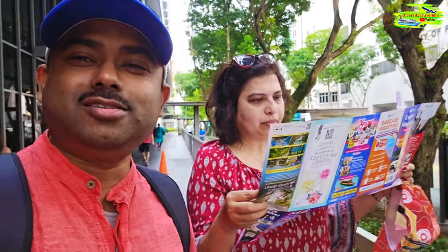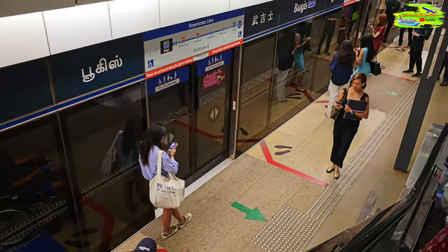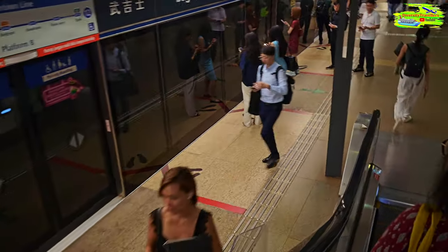And Orunima is reading the map. So we're probably going to take the MRT, the underground. Singapore has a very good underground metro system, so we'll avail that. Probably we'll go around for 4 or 5 hours and see how much we can cover.